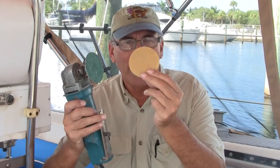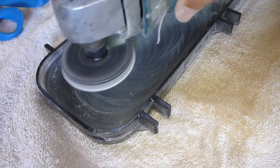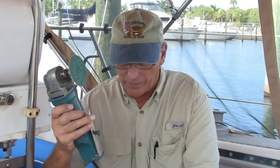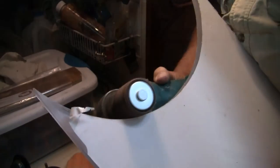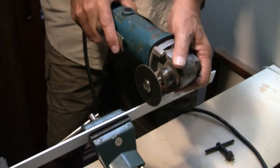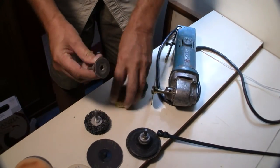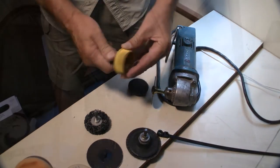Also, this tool is handy for using for other things than just grinding. I have a small pad for a sander for doing localized polishing, and I can use a polishing disc as well. It works well as a drum sander. I can put cutoff wheels in here. There's all kinds of ways I can use this. The beauty of it is that you get better control over it.